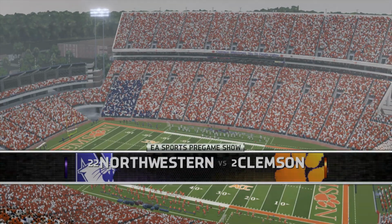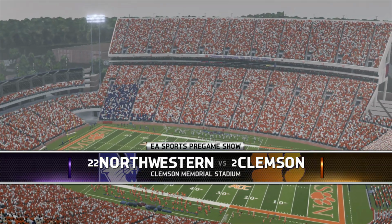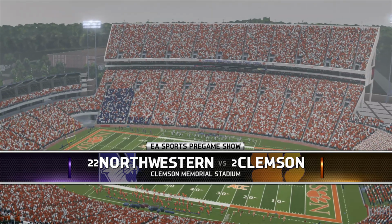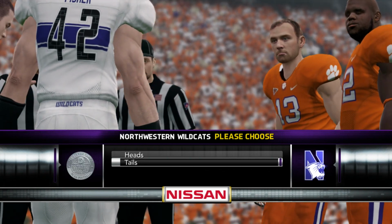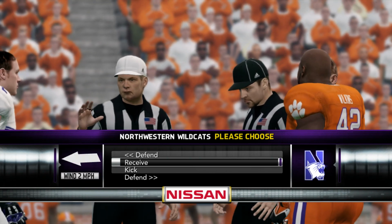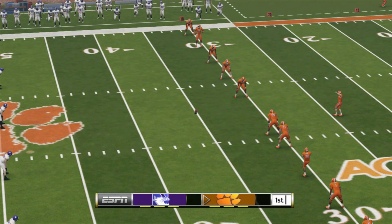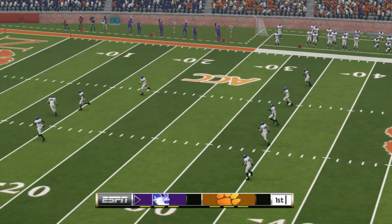At Clemson's Memorial Stadium, a.k.a. Death Valley, for what should be a fantastic college football game. This coin toss presented by Nissan, innovation that excites. Clemson lines up to kick this one off, and we're just about set to get underway.